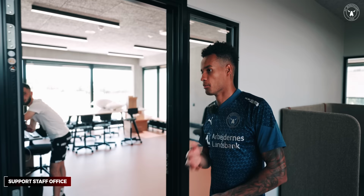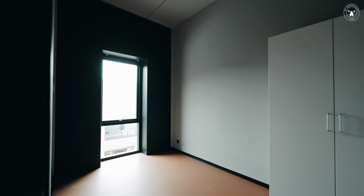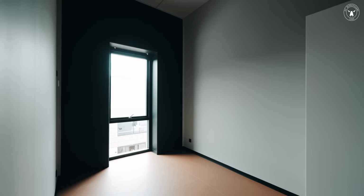And through here, we're going to the academy. So I'm gonna show a little bit of where the academy players gonna live. It's not finished yet, but just so you guys can see everything. First, a toilet, and also here they have a pretty nice space with a view to one of the fields right here. Locker. Looks pretty nice. They didn't finish yet. I mean, the beds and all the stuff, but it's basically almost ready for them.